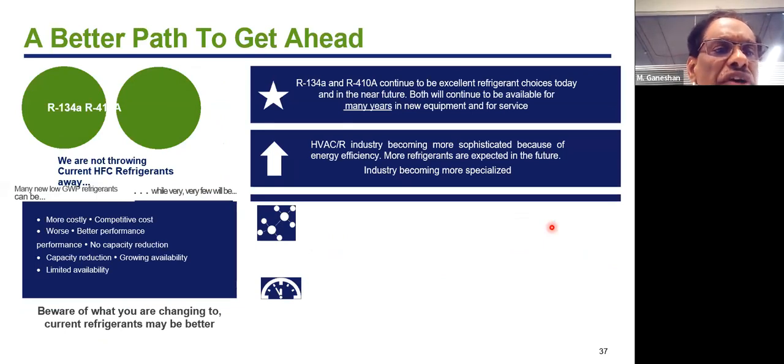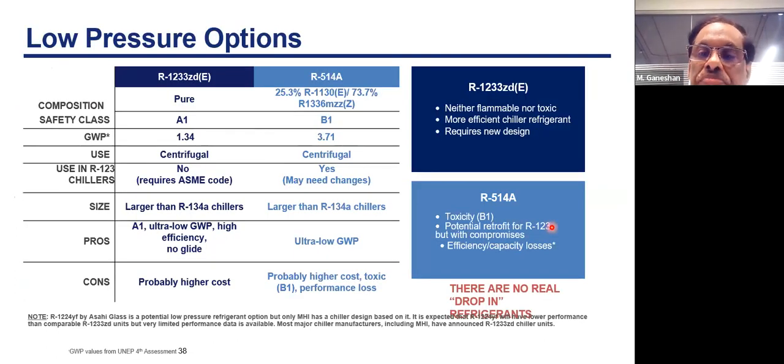A better path is that we are not throwing away the current HCFC refrigerants, especially R134a and R410A, because in India at least we have some time, both for manufacturing and for servicing of this equipment. But overall, moving forward, we definitely need to find the best alternative or substitutes for these two refrigerants. The industry is already moving and has started using some refrigerants, but of course with some penalty, and we are still continuously using them. A lot of R&D work is going on globally, and people are trying to bridge the gap to find the nearest and ideal refrigerant. So beware of what you are changing to. The current refrigerant may later turn out to have been a good refrigerant too. Okay, so this is the equivalent.